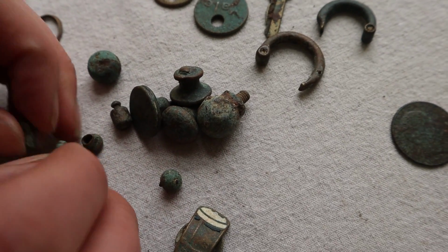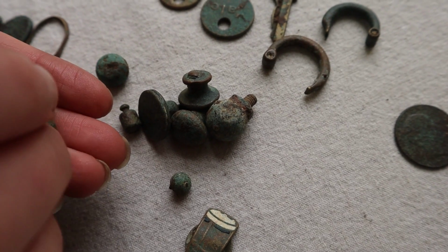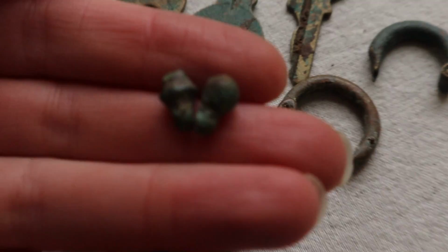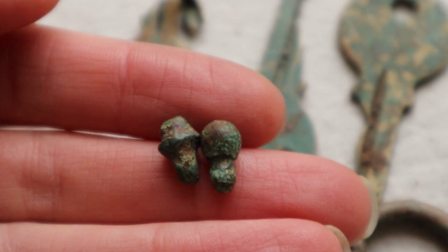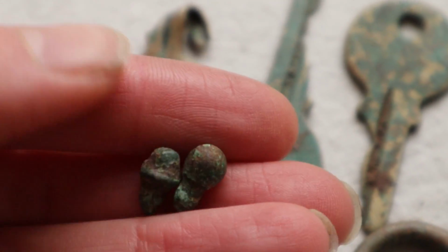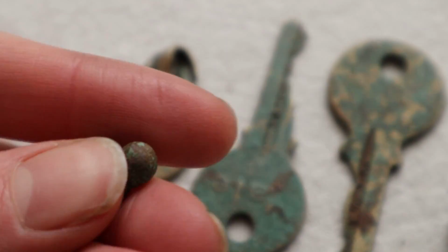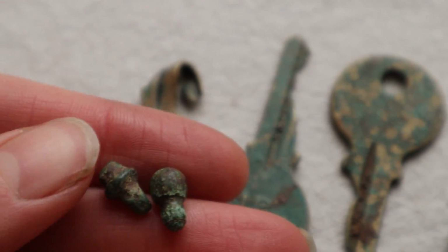Down here we have knobs and what look like pinheads. Which once again could range from Roman times through medieval right up to modern. I'll zoom in a little bit. They look to me so much like little pinheads. Very typical of medieval pinheads from our research. Perhaps, who knows?